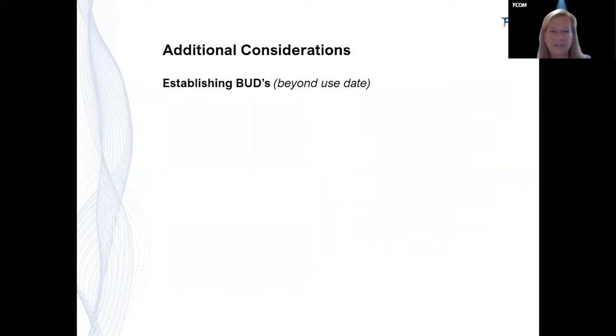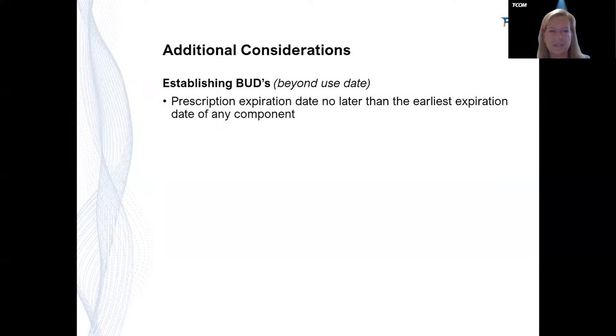Additional considerations as far as beyond use dates, prescription expiration date should be no later than the earliest expiration date of any component, including the diluent. And the beyond use date must not exceed 1 year. Now with allergy, we all know that it depends on what diluent you're using, the glycerin percentage that's in the vial that determines the expiration date.